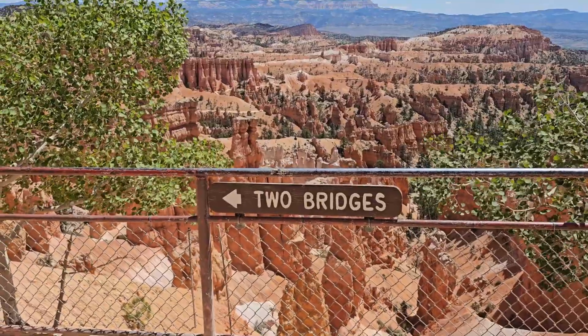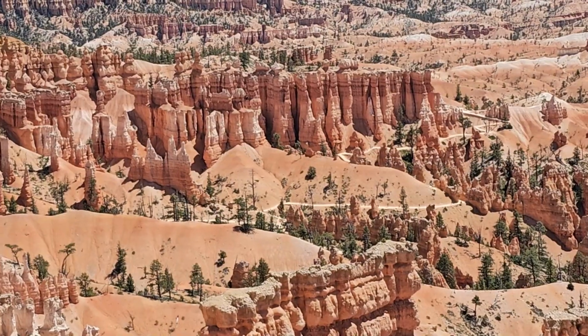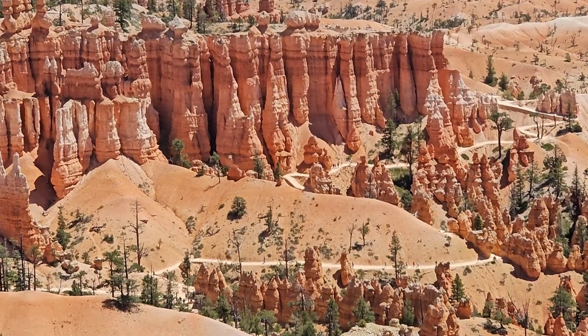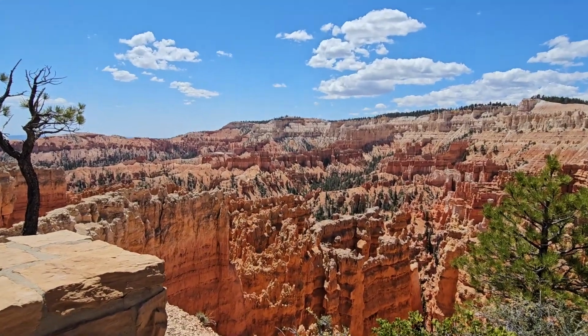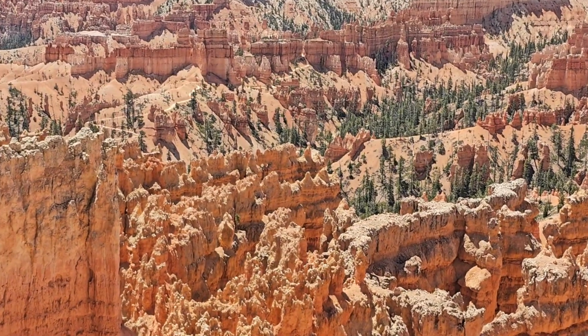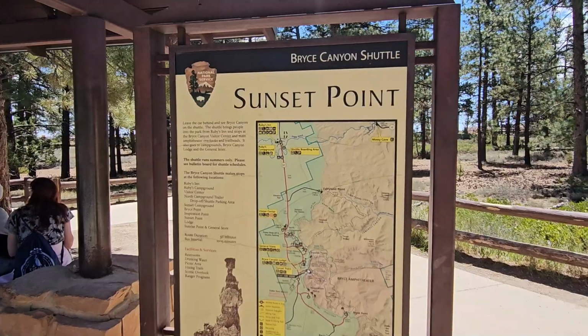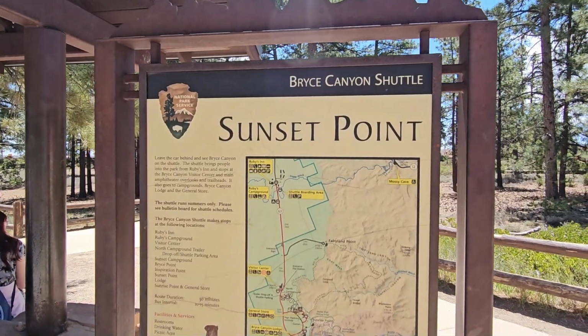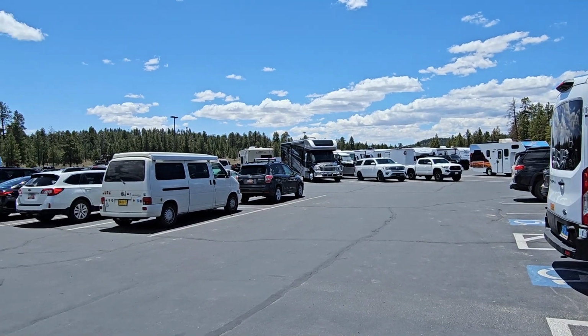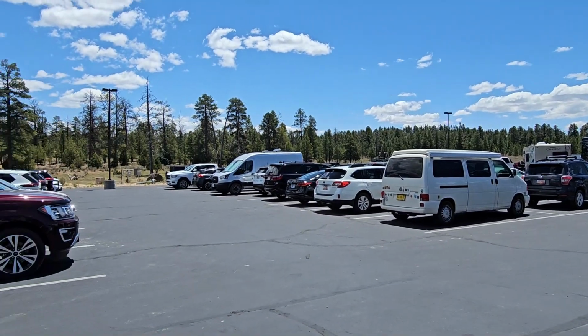You can take some really long hikes through that canyon. We didn't want to spend the time or effort to do all of those. After one last look from this vantage point, we decided we needed to move on to our next destination. We grabbed the next shuttle and headed back to the main shuttle point at Bryce Canyon City to pick up our vehicle and head to our next stop.